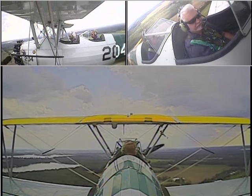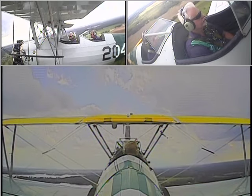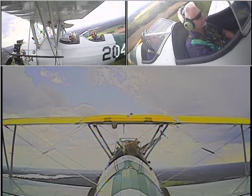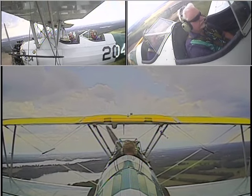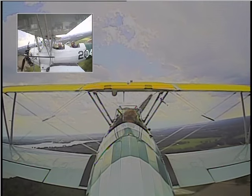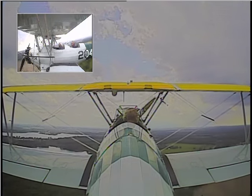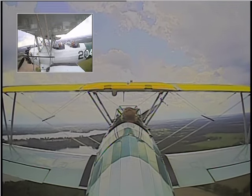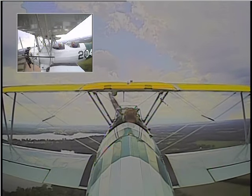So if you want to do some more lazy 8s, I would recommend going up a little higher. If you want to do some more turns, we can do that. If you want to try different stalls, we can do a power on stall, power off stall. Or if you just want to fly it around. Okay. But now you can see how it was possible to have these kids fly this airplane for 10 hours and solo it. Yeah, wow. I mean, you already know how to fly. It's just a matter of learning how to land the thing.